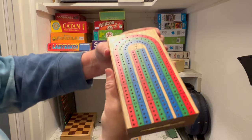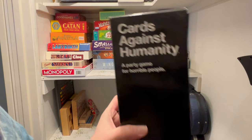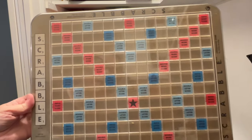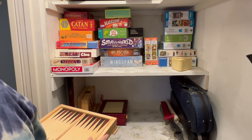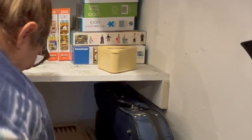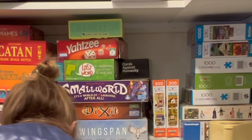Oh, cribbage. Cards Against Humanity, a party game for horrible people. Scrabble. I always win at Scrabble. Can't argue. And nobody ever plays backgammon. I grew up playing backgammon. I did not. We were not a backgammon family. Therefore, backgammon not to be played. Does not count.